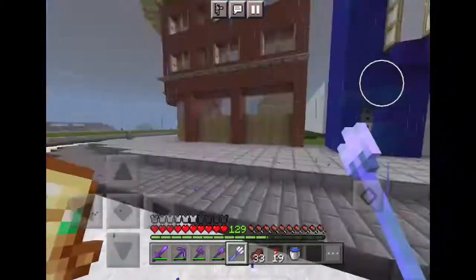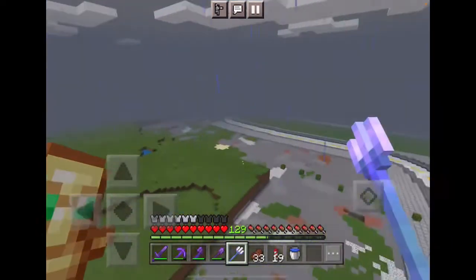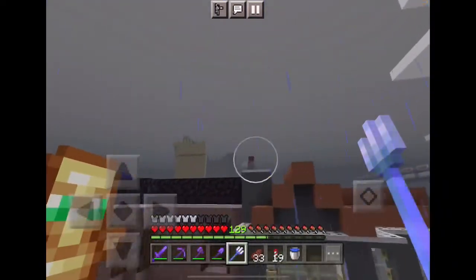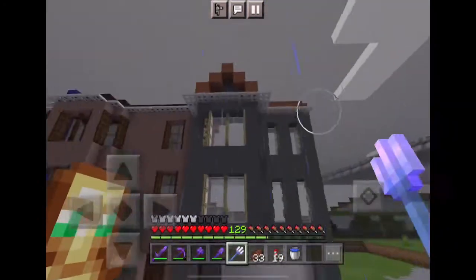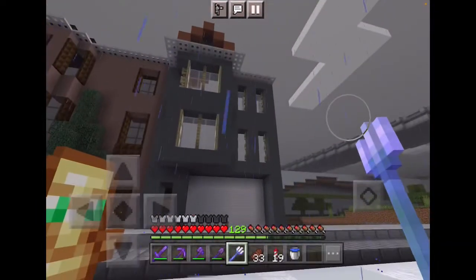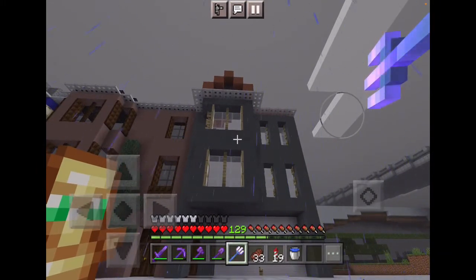So only when I record does it seem to rain. I mean, it did before I started the time lapse. So I guess it's been enough. But yeah, we've got this building. It's got the little nice chimney stack. It's got these railings, just sort of like, you know, how a lot of roofs have that sort of thing. I could have used quartz slabs, but I thought that's kind of too thick.